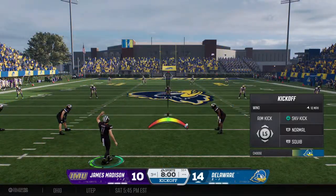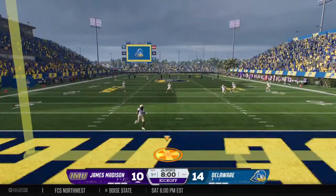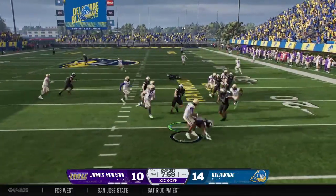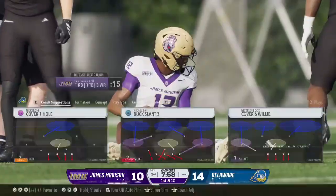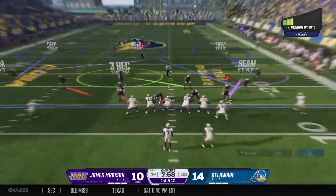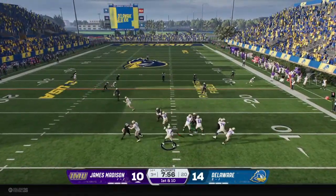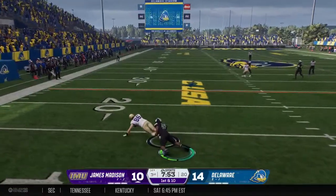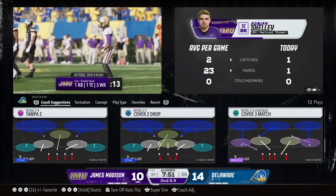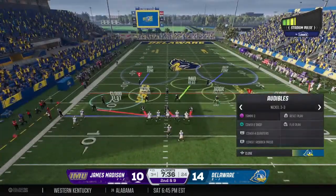And the Blue Hens will kick it away to crank up the second half. Bringing it out. I know he thinks he can house every return, but sometimes you just have to take a knee as he stopped at the 14. Guys, James Madison ready to go back on the attack. Fires to the tight end. And he was fortunate not to lose yardage on that play, able to wedge it back to the line of scrimmage. Working well behind the sticks on second down.